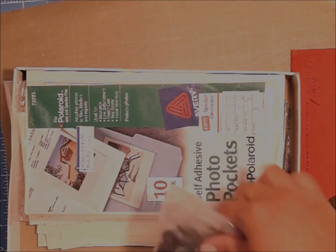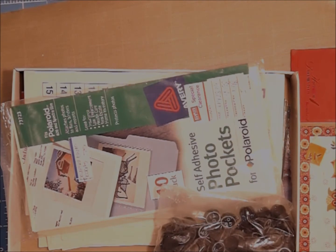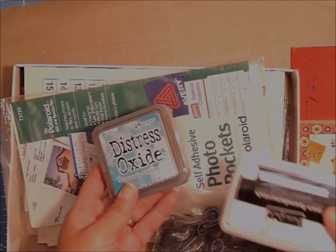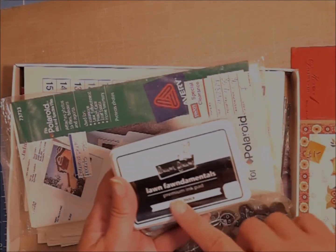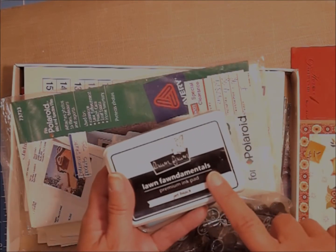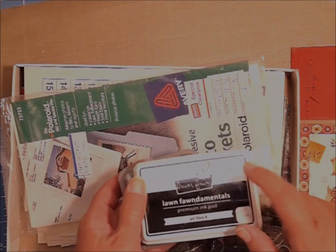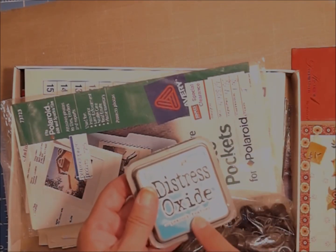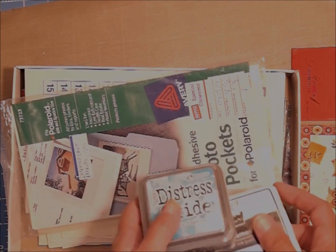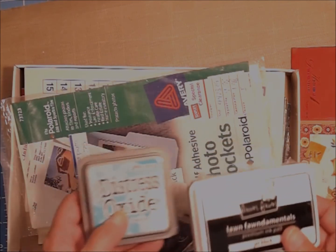I did get some of the new Distress Oxide inks also. And then I misplaced my Copic Friendly black ink, so when I went to the store I got Lawn Fawn Dementals jet black ink. So I'm going to try that with my Copics. She said that it's really great for working with Copics. So I got just the 3 of the new Distress Oxides that I thought I would really like. I got Peacock Feathers, Candy Apple, I believe, and Black Soot. So I thought I'd give those a try.